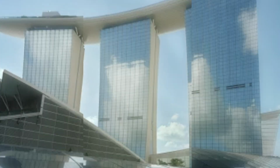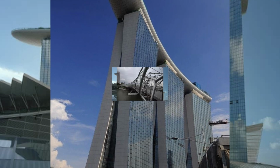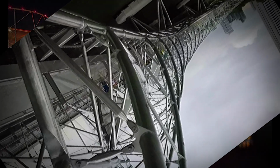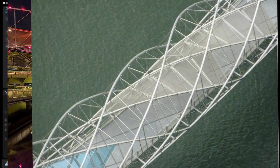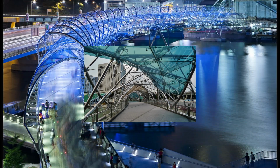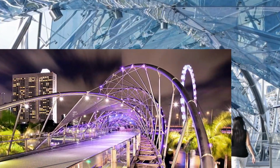Singapore is home to stunning architecture, world-class infrastructure, and one of the most iconic bridges in Southeast Asia. But this isn't just steel and concrete. It's a story of innovation, ambition, and beauty. Today we explore the Great Bridge of Singapore, how it was built, why it matters, and what makes it a global engineering marvel. Stick around till the end to see its hidden design secrets.